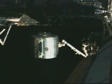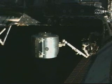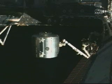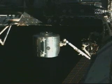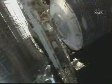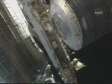You can see in this view the station shuttle arm where it's berthed on one end to the mobile transporter on the station's truss, and with the other end moving the logistics module about 30 feet from where it was on top of the Harmony node to its permanent home on the Kibo Laboratory. Logistics module's inching closer to its permanent home on the Kibo Laboratory.